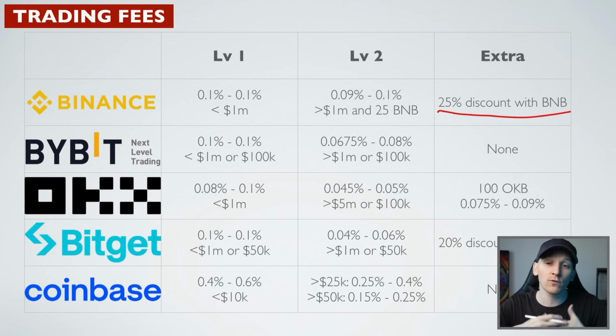Now, BNB is a risk asset and it can go up in value, it can go down in value, and it may go down in value more than 25%. Or if it even goes down 10% in value, then you're not getting as big a discount. So again, that's up to the individual whether they want to do that.